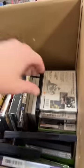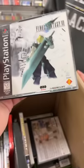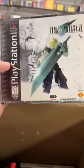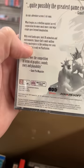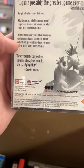From Indonesia, what's going up, Riga? What's going on? Here's Final Fantasy VII. I'm going to peek on the back, see if this happens to be the misprinted copy. No, I do see the word masterpiece is written out there as it should be. Nothing weird going on with this one.